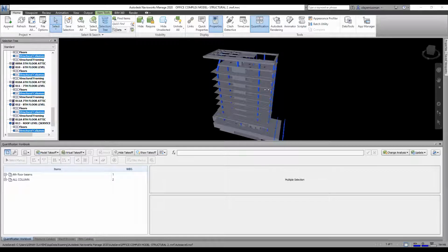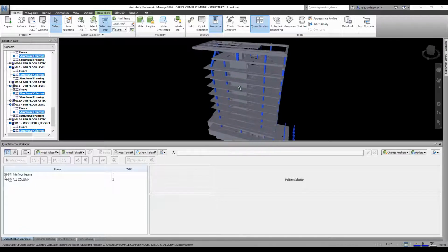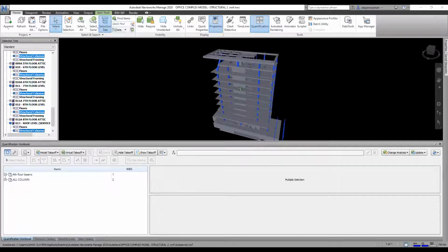Okay, so next we'll be looking at some clash detections. Like I said earlier on, what is the essence of clash detections? The essence of clash detection is just for you to minimize the work on site, minimize variation on site. And we all know when variation comes in, cost and time are being weighed on site.